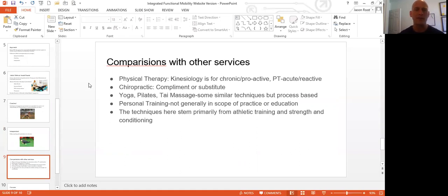The comparison with other services. So physical therapy, what's kinesiology versus physical therapy? Or what's strength training and conditioning or exercise physiology versus physical therapy? Physical therapy is typically done for acute things that happen. You know, you tore a rotator cuff, you had to get surgery. It's usually reactive in nature.